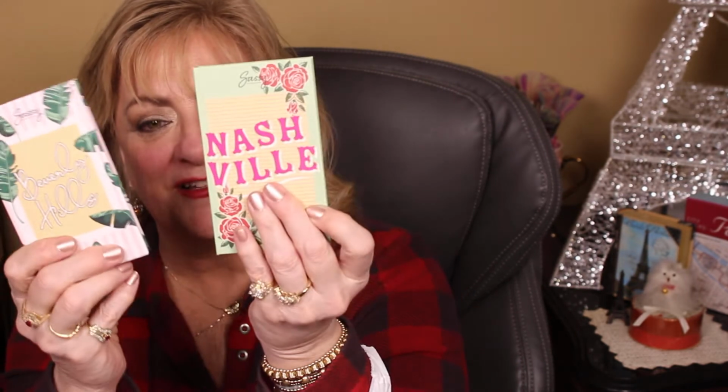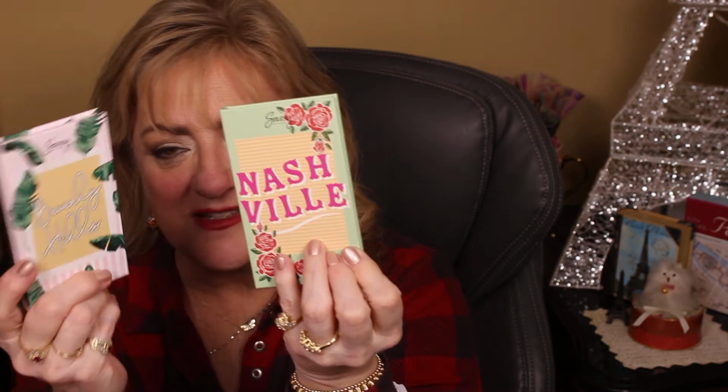Okay, then I bought one for me, and then I bought two more for y'all. This is Beverly Hills. Now look at the difference. One's got a little green with yellow, and it's roses. And this one's pink stripes with yellow, and it's little palm branches. Very good packaging.